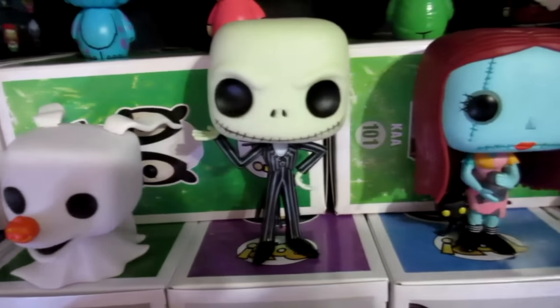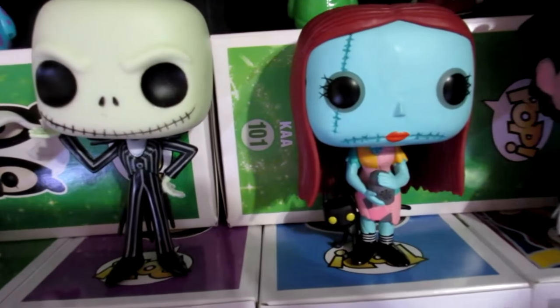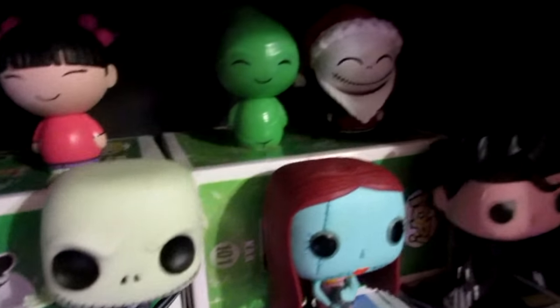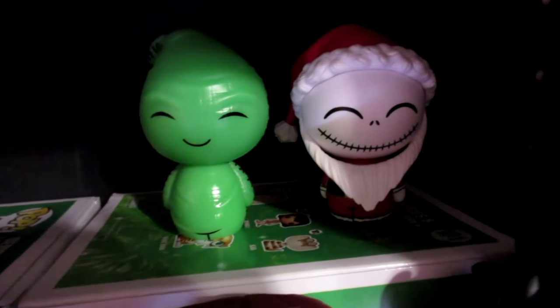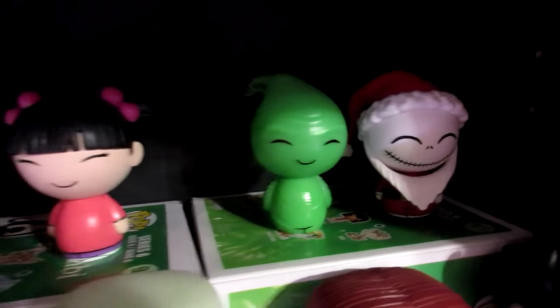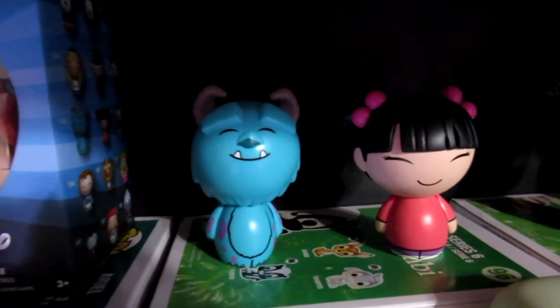Skellington's dog. And then there's one of the versions of Jack Skellington, and this is Nightshade Sally. There's also a regular Sally. And then up here we have the glow-in-the-dark exclusive Oogie Boogie Dorbz and the Santa Jack Skellington Dorb as well. And he's really cool. He's like a nightlight every night because he glows all night. Yeah, he's awesome. He really glows.